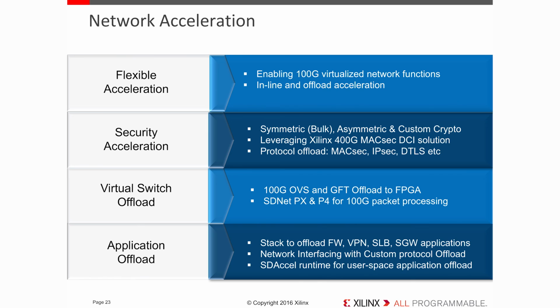At 10 gigabit per second, it's maybe very intensive for CPUs to handle at that speed, but going to 40 gig and 100 gig, we think you need to offload this to some accelerator. We think FPGAs are a good fit there.